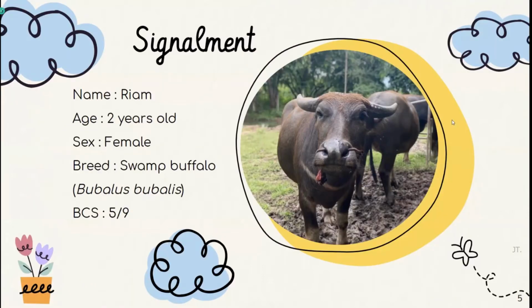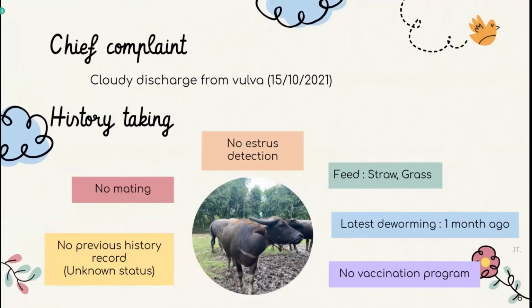This is a female swamp buffalo named Riam. She is 2 years old and her body condition score is 5 from 9. The owner said he saw cloudy discharge from Riam's vulva 4 days before we met. From history taking, the owner said that Riam is a heifer, but she is the only buffalo whose previous history and age are unknown.